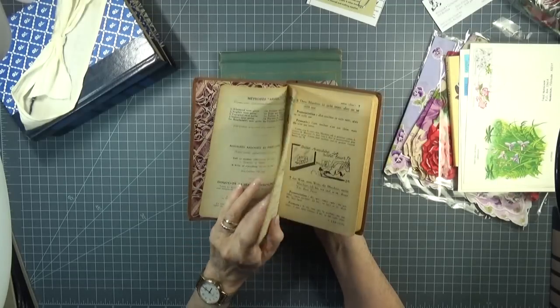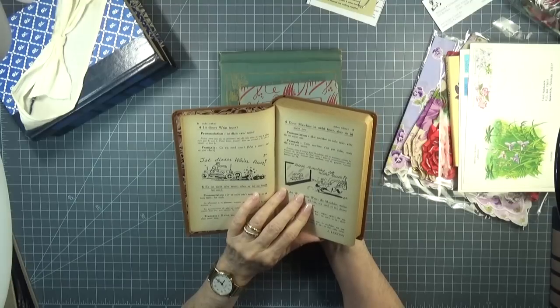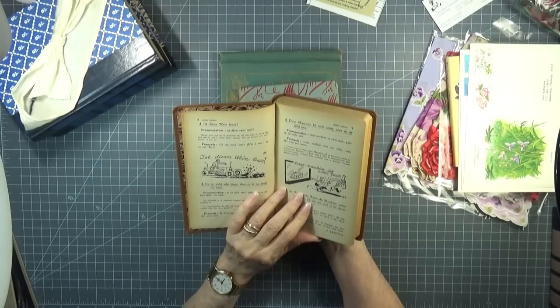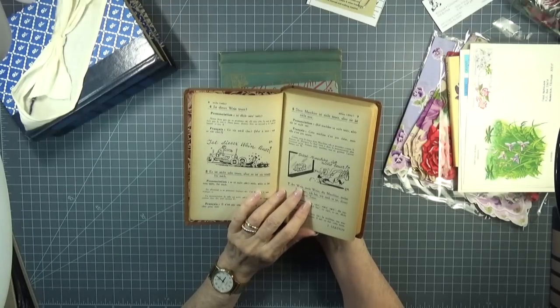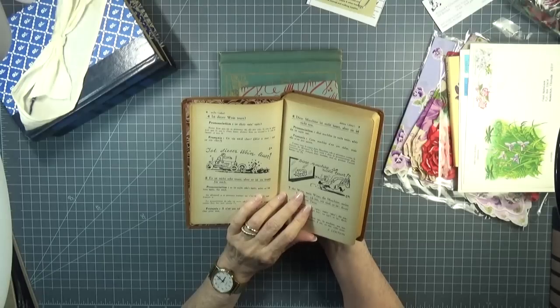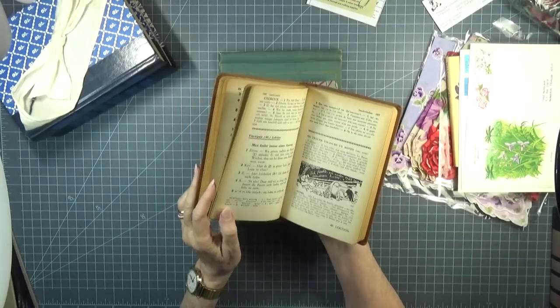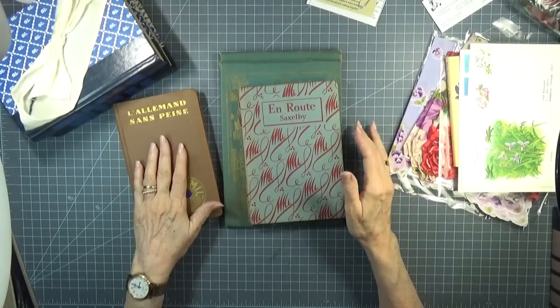1963. And I believe it was to teach pronunciation. And there are so many tapes, and there's also, yes, there's also German. So this is pronunciation of French and German. Love, love, love this book. So that was the first one I found.